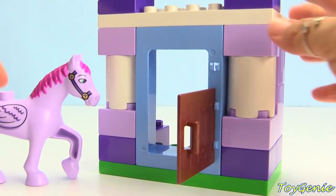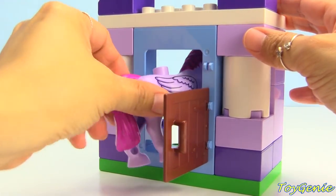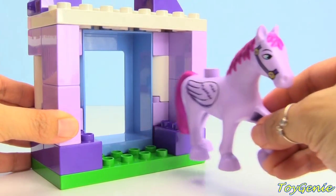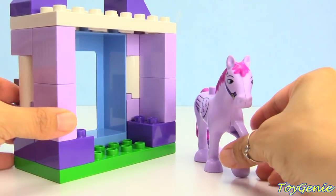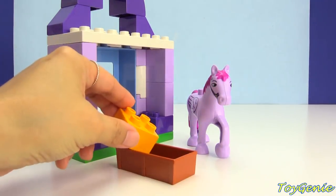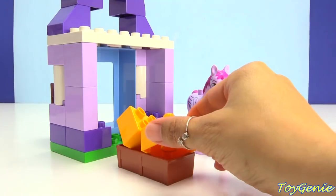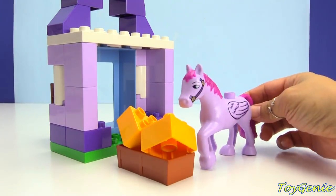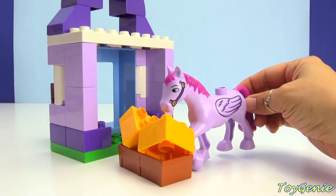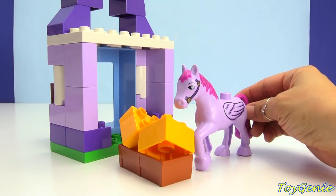Let's get Minimus to go inside. Super awesome! Let's give Minimus a trough with some hay. Come on, Minimus! I think he likes his hay.